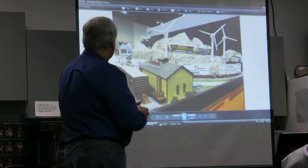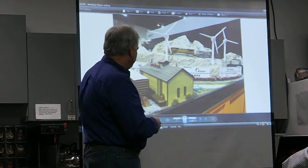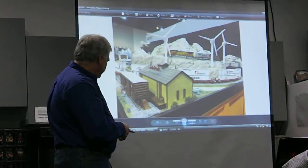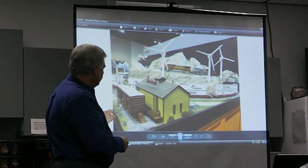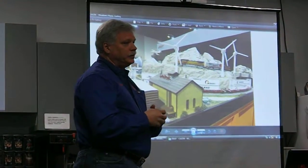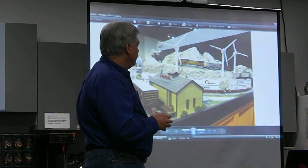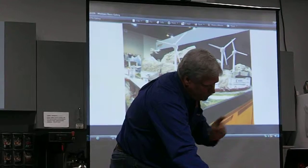In terms of this one, I'm trying to think if there's anything else I wanted to point out special. Other than weeds and debris. It's not one color, it's not one thickness. It's adding those little elements in there that really bring it to life. People say they're so realistic, and it is. You can make it as realistic as you want. You make those choices, and you can really enhance the layout with those minor details.